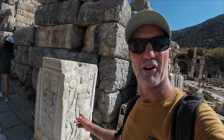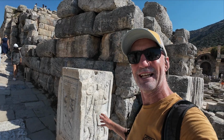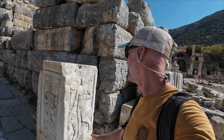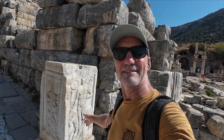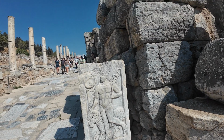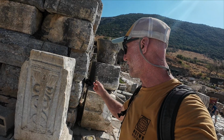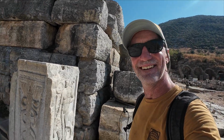So this carved block is awesome. It's a street sign for people who didn't necessarily know the language. You've got one gentleman there that tells people that that's the way to the apothecary, and one symbol here that tells people that's the way to the market, except I think I've got them backwards. Awesome.